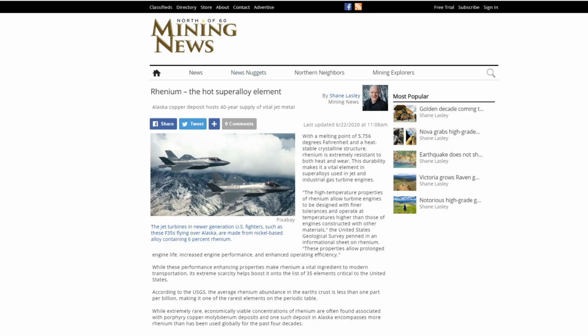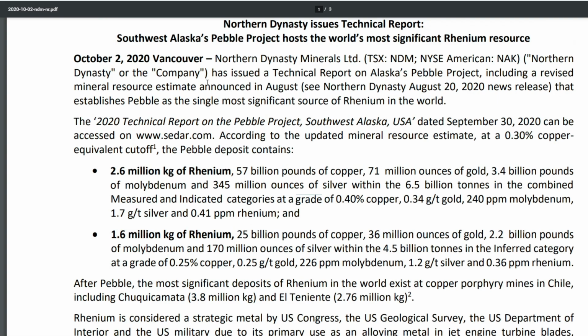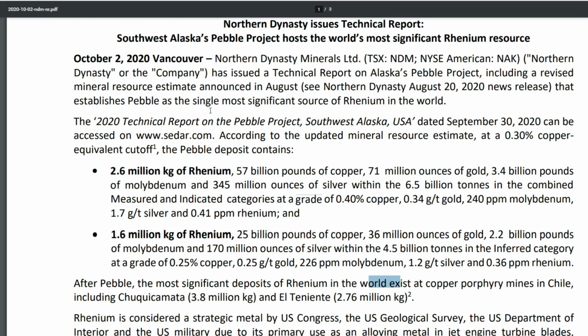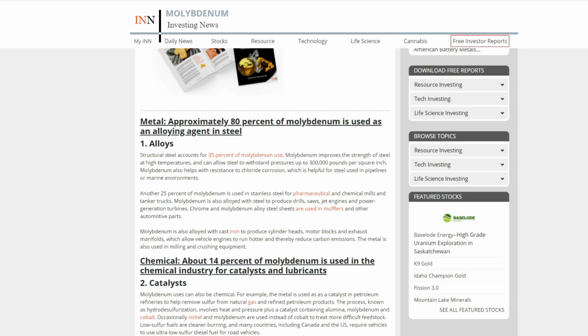The next thing is what kind of minerals they have in there. 2.6 million kilograms of uranium, and it's basically going to be the largest. After Pebble, the most significant deposit is going to be the one in Chile, but this is the most significant deposit. And you might think, well, what is the use of uranium, right?